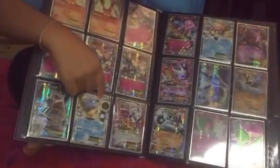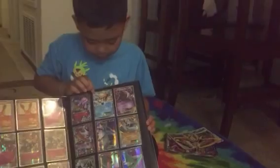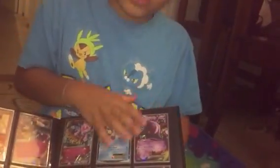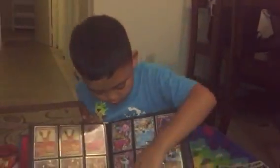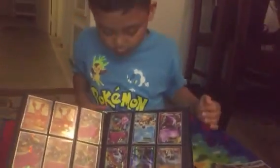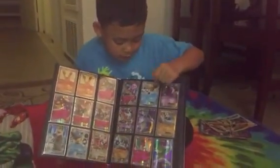And this one, we got Aggron EX, Blastoise EX, Mega Aggron EX, Mega Diancie EX I got from my friend. This one I got from my friend. And we got Gengar EX. I like it how there's a lot of colors, purple, green, blue. Mega Gengar EX. I got this in the little tin box at Target. And I like it how he has another eye on top, because this one doesn't have another eye on top.